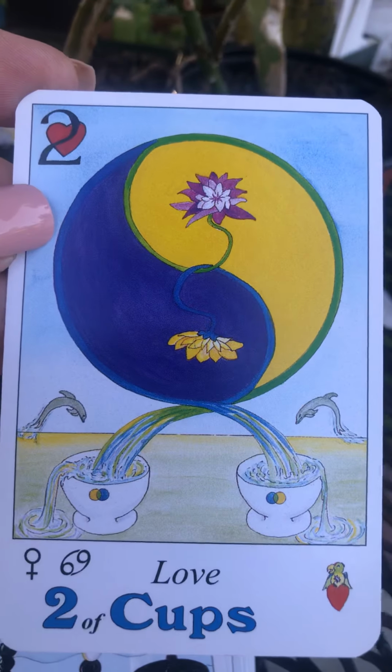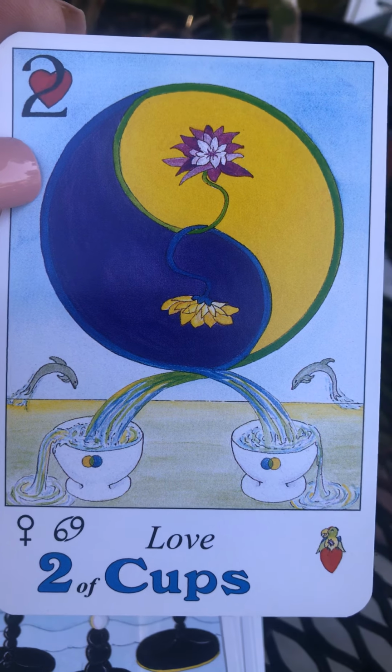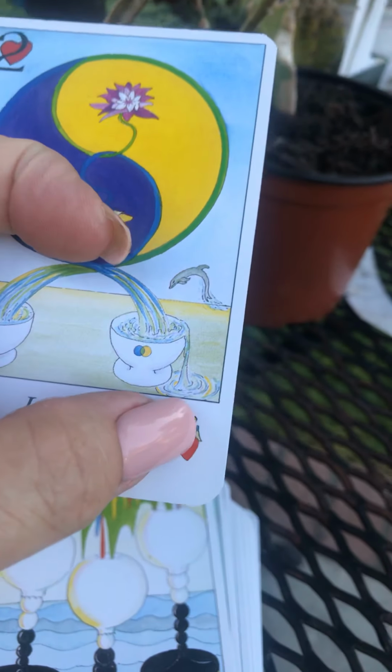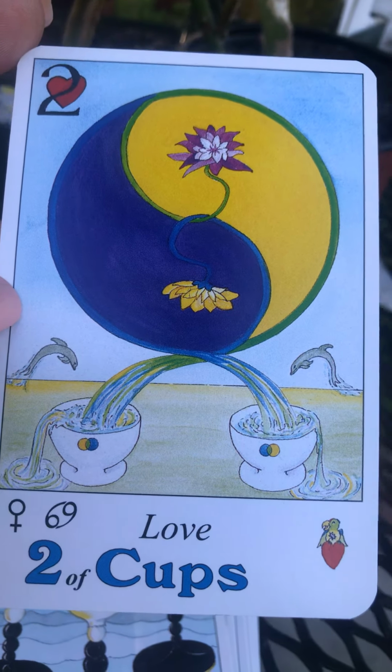The Two of Cups. Oh, that's really cute. I like the yin and yang, the dolphins. Very pretty. I always have to check in this deck to look down at what the parrot's doing down in the corner. He's got his little heart.